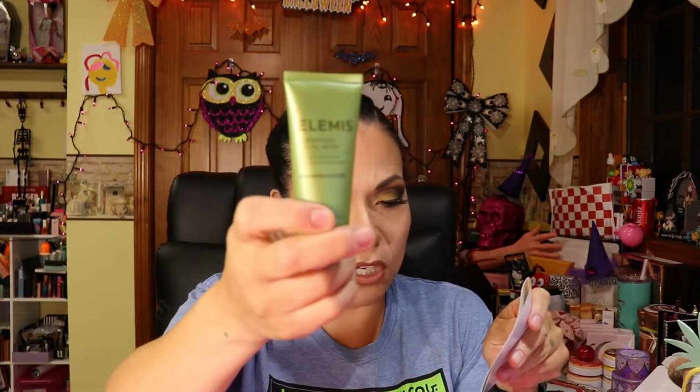Oh, this smells good. I smell something. What do I smell? Is it tea tree? Kale, wheatgrass, carrot seed oil, rosemary. It smells green, you know what I mean? It smells green. So that's the wash, which I'm excited to try.